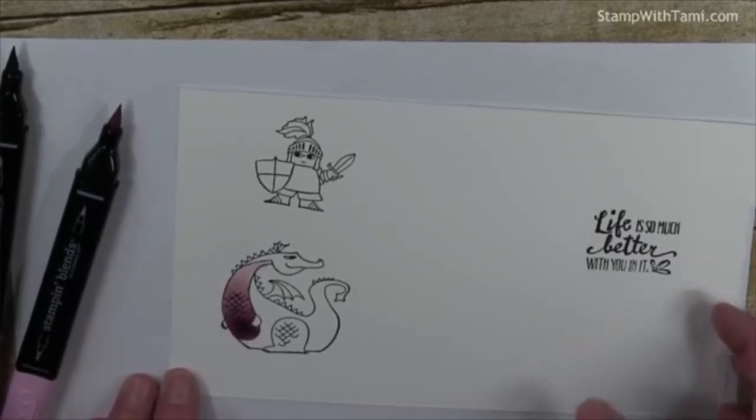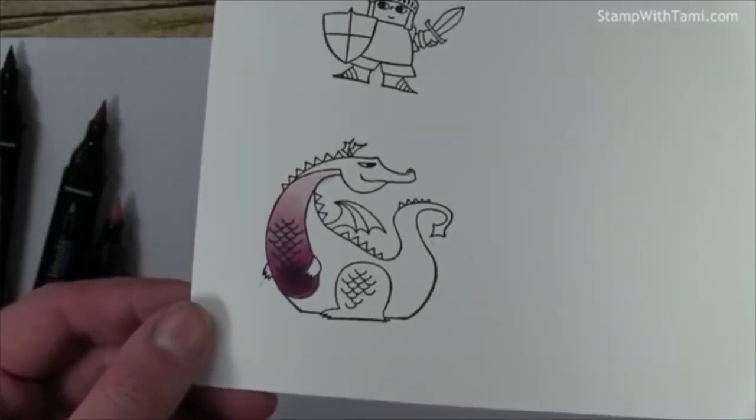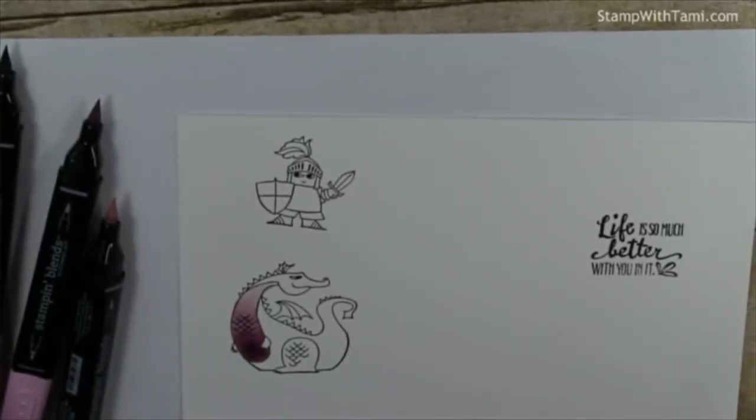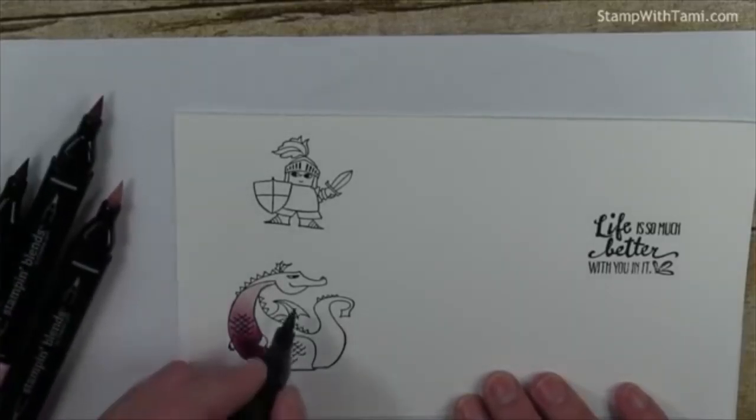Okay, so what I've done is I've just taken a couple of the lighter ones so you can see his shaded belly there. It just pops right off the page at you, and it looks awesome. I love these blends. They're very, very fun to play with, and they're very relaxing.